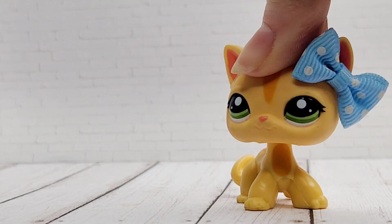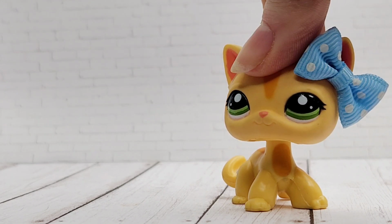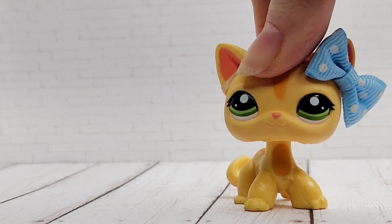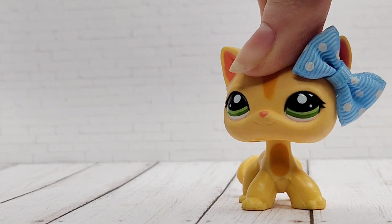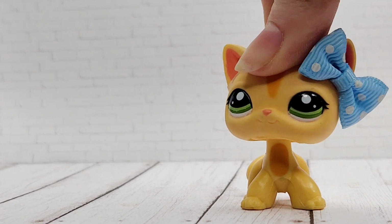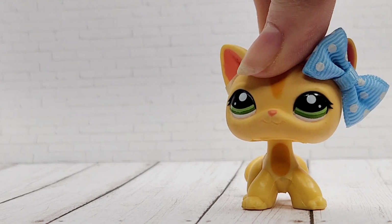And if you don't want to call Target, you could also just walk into any Target and give them the numbers as well, and they could also scan it if you're there in person. It doesn't have to be over the phone. And if you want the blind box pets, I will also tell you how to identify which pet is in which blind box.